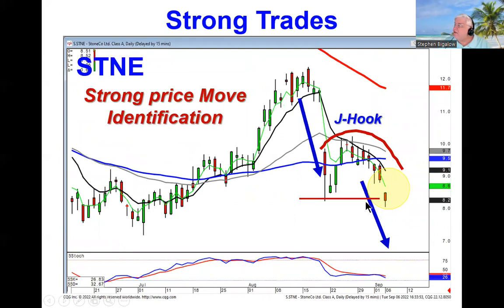Our recommendation on Stein was based upon the strong selling, the J-hook pattern, now the gap down after failing here at the T-line through this level. What's our anticipation with the strength of a gap down? If this opens lower tomorrow, figure wave one, wave two, wave three is in progress. So remember, candlestick analysis is merely identifying what occurs in human nature time after time.